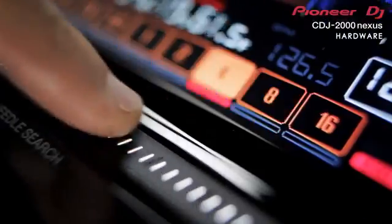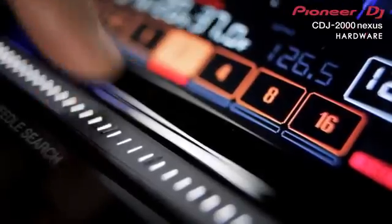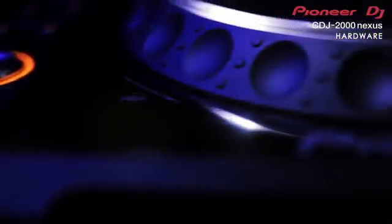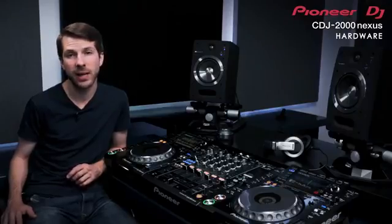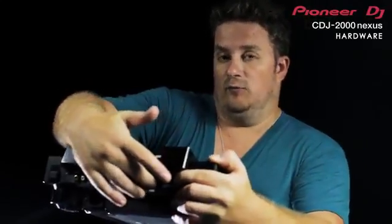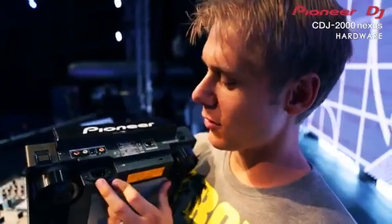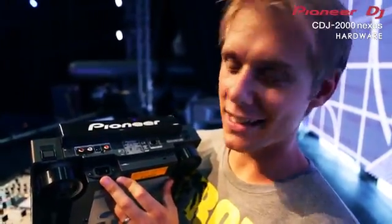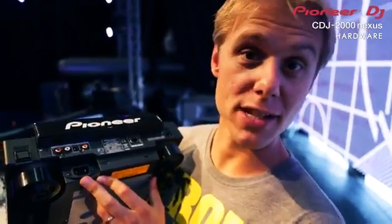The needle search strip is now illuminated with indents that match the loop editing mode, making it easier to use in the darkest clubs. Also, both the top panel and the buttons are made from anti-scratch material. We've also upgraded the power and LAN connections to make it even more secure. The Ethernet port on the back is a lot more robust, so the likelihood of it coming out is very, very slim. We also have a full IEC power connector now, which is great because it's better for sound.